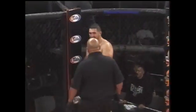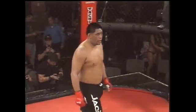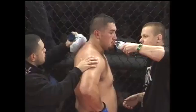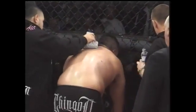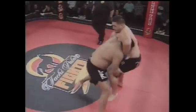Solid first round by both men. Both men had moments. Judges might lean towards Freddie Aquintania because he employed more of a grappling aspect of things, but Ayala landed some decent strikes throughout the first round. He landed some real good counter strikes, and I actually think he outstruck Aquintania, but Aquintania got the takedown, and he was also trying to be a little bit more aggressive, whereas Ayala was kind of sitting back, waiting for Aquintania to come to him.